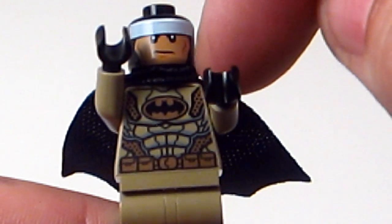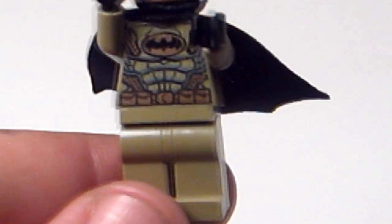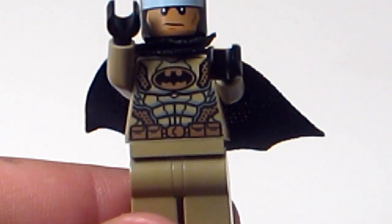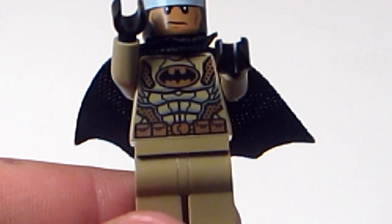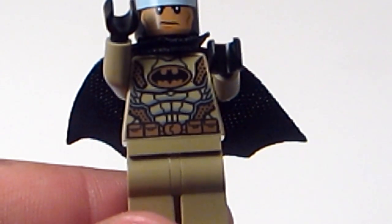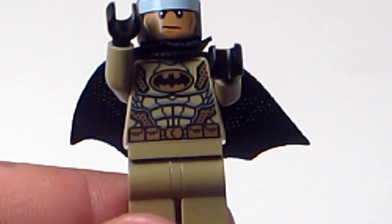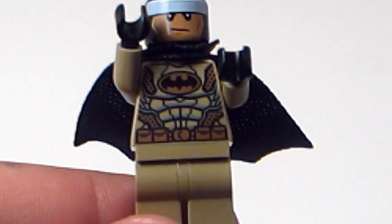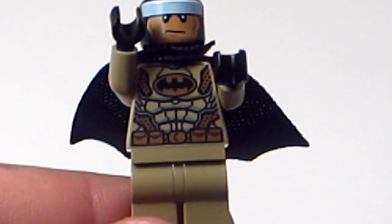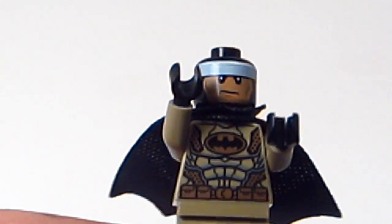Got the nice extra detail up on his shoulders. It's all a solid leg, though. There is no dual-molded anything on there. I did read that some people said maybe they wish it wasn't a black cape, that it was more of a brown cape. I guess that's the case, but I don't ever recall. Did the Arctic Batman have a white cape, or did he come with a black cape as well? I'll have to look. I cannot remember on that one right now.